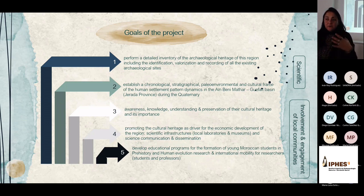So now, after all these years, they work with us in excavations and surveys, and it is they who are now the ones finding the sites. When they see something, they call our colleagues there in order to keep it, and they take care of it. So we have a very good relationship, and we want to use the cultural heritage as a driver for economic development.